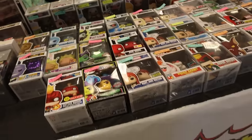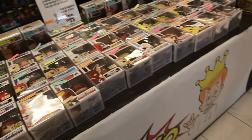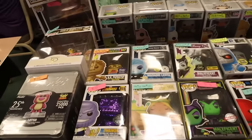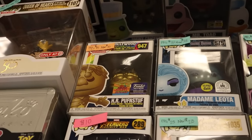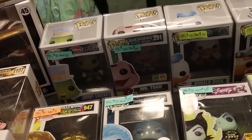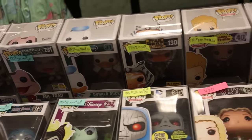Some really cool ones. Okay, folks, I'm more towards the front right here, guys. And I found this table. Death Funko, they have some really cool stuff in here, guys. Like, if you want to take a look, the HR Puff and stuff from the Hollywood Grand Opening, I believe, the Hollywood store. We have Jiminy Cricket right there, Mr. Toad, Donald Duck. What else we got?